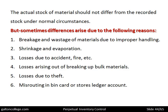Sometimes bin cards or store ledger cards can be sent to the wrong area or misfiled, and because they're misfiled they get mixed up with another set of stock, and the two figures are mixed up and misrecorded, and for that reason there's a mismatch again between the two sets of records.